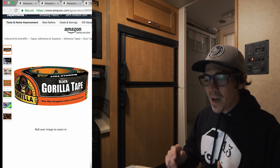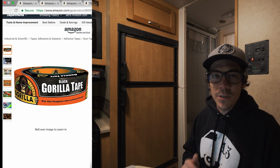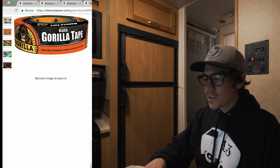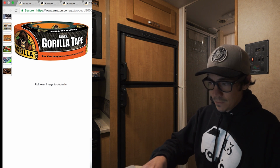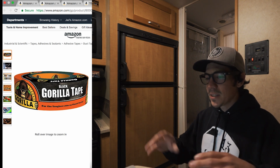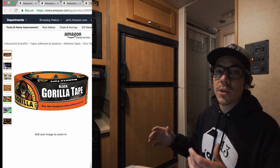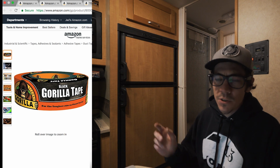It doesn't leave too bad of a residue. It does kind of stink, but I use this stuff all the time. It's really strong. It adheres really well, and the residue is very low. It's also weather resistant and sun resistant and everything else, so you can use this outside no problem. If you're looking for something that doesn't need to be as strong and doesn't leave any residue at all for the inside of your vehicle, I recommend gaffer's tape for that. It leaves no residue, very easy to use and remove.